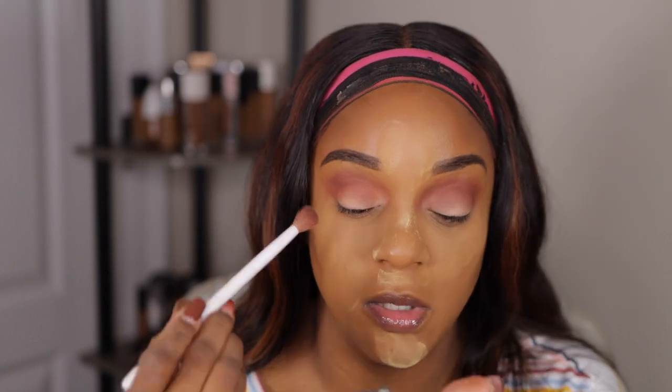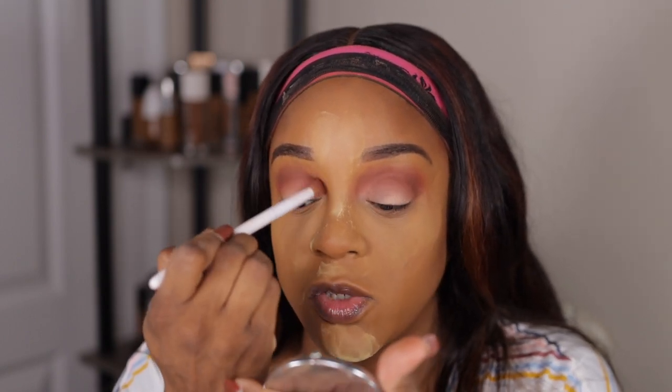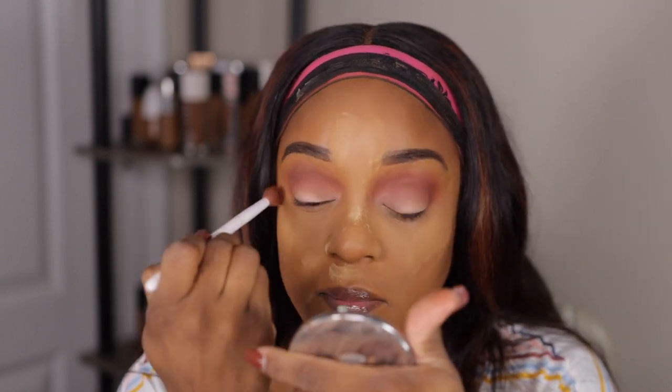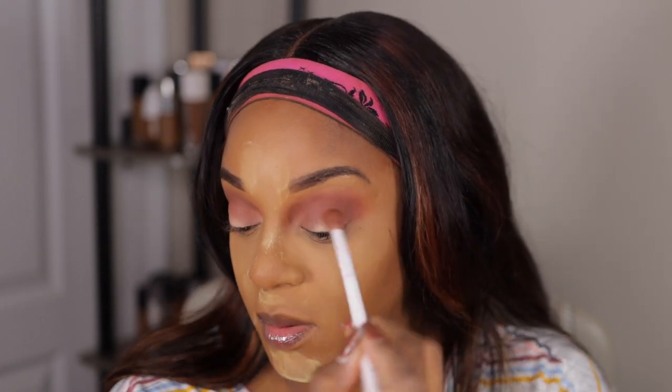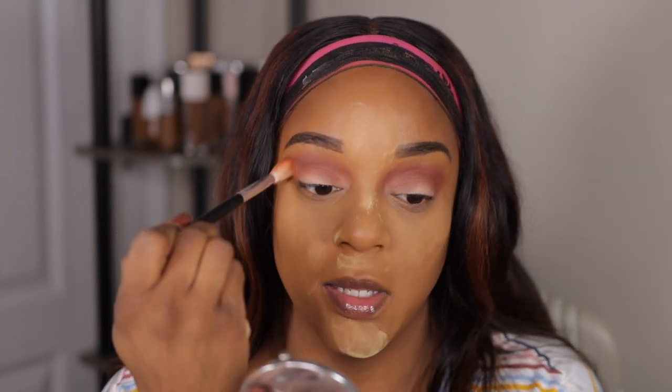I think she put a little black in the crease. I don't know, I want to try that today. Already pushing it for time. Yeah, I think this made it better.